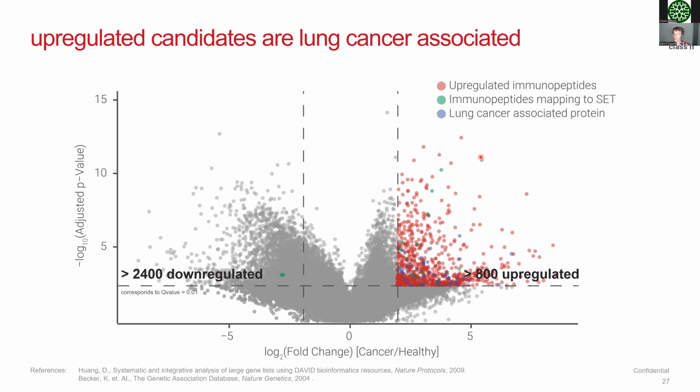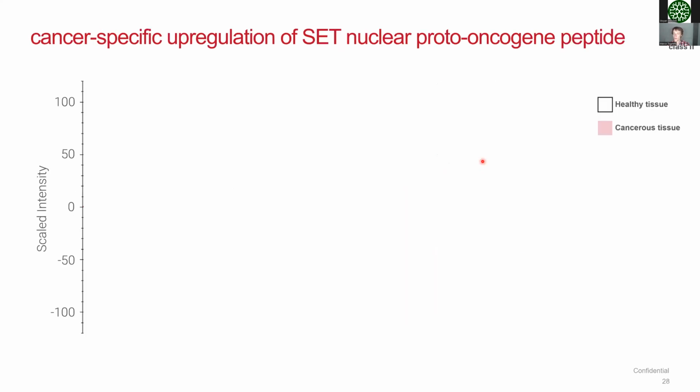And I would like to focus on this one peptide. It's one of the most upregulated as well as significant. And so I want to walk you through the raw data for this one peptide. I will show you both MS1 and MS2 XICs. So we have the healthy one here in white, and the matched cancer tissue here in red. We have at the top the MS2 XIC, so this is the different fragments. And at the bottom, the MS1 XIC, so this is the different isotopes.